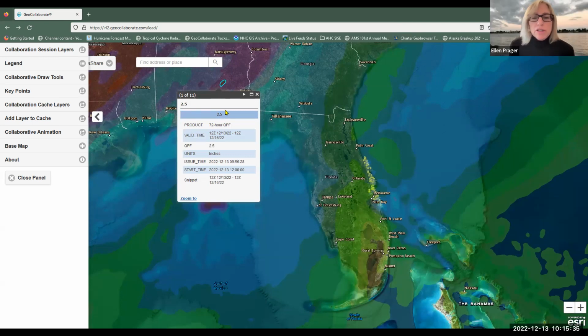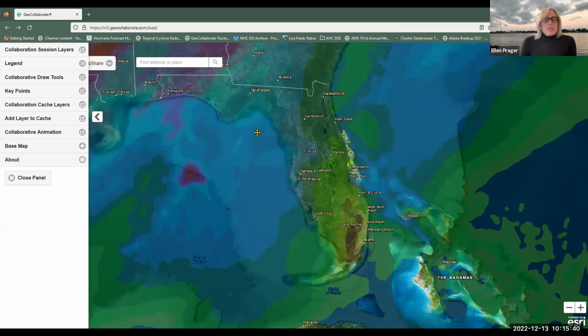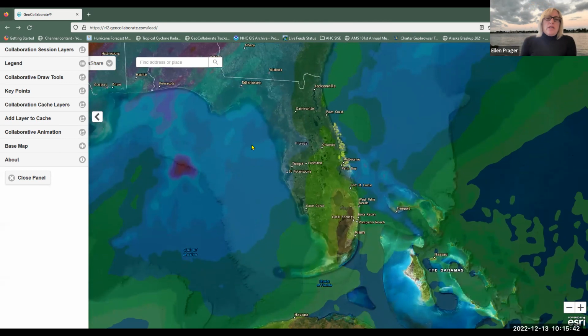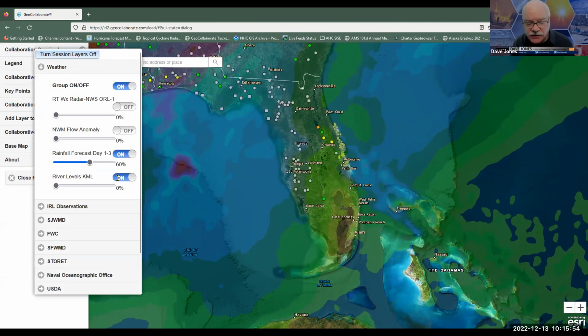Let me just add the point here, just again to make it clear that one of the big differences between screen sharing and GeoCollaborate is when you have a follower who would be following along, they could also query the data. If they're not just showing it on the screen, the followers in a session can also be querying the data, just like Dave is. That's right. Thanks for that, Ellen.